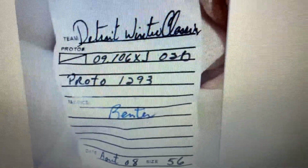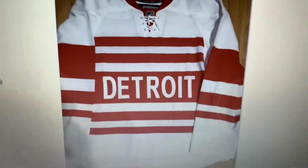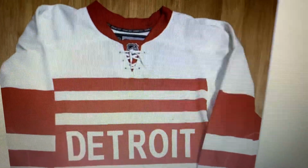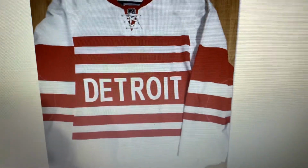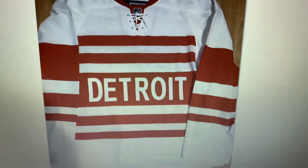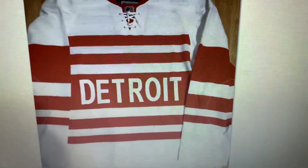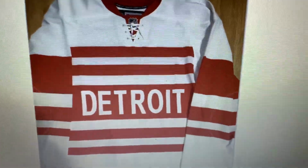I couldn't resist. So there's the inside neckline as well. And there is the front photo of this prototype jersey. Now notice one thing in particular that caught my eye as well, the lace-up collar. Now obviously, back when the Red Wings wore both this design and the Cougars design from, I believe, 1926, that was actually worn in the 2009 Winter Classic, obviously, both of them had rounded collars, turtleneck collars back in the day.